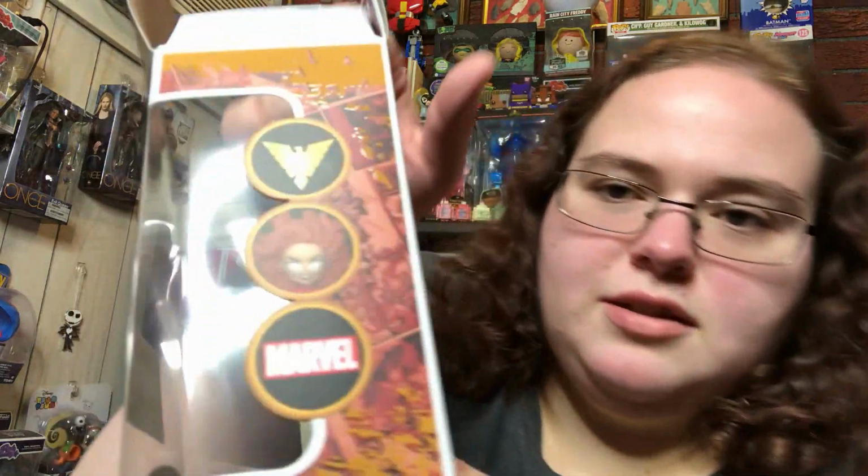But let's go ahead and get the rock candy out of here. This is Dark Phoenix. I figured we would get something Jean Grey because she was in the promos. It's just a gold background. Have there been backgrounds in rock candies before and I just haven't noticed? Probably. Anyway, here is the side of the box. I'm always interested in what they put in these little circles on the side of the box. We have their logo, close up, and the Marvel logo. So let's get her out of here.